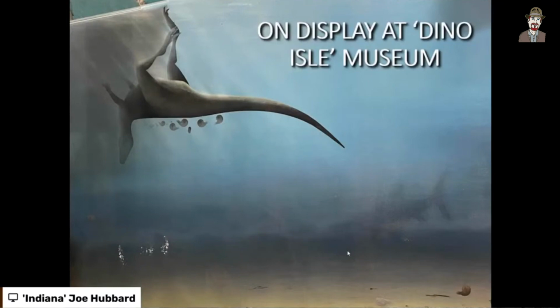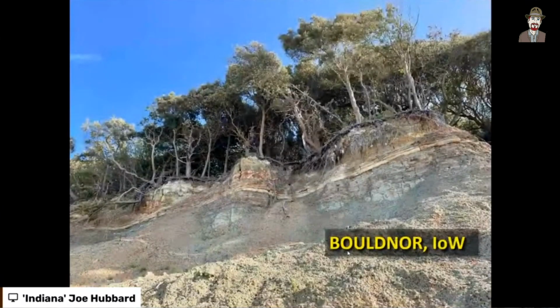Now I'm going to show you one other thing, because we brought it up on our presentation with Standing for Truth the other day, talking about flood versus post-flood and where's the boundary and all this kind of stuff, because the Isle of Wight is brilliant for fossils, right? Not just dinosaurs, not just shells, but also things like these creatures. Oh, actually, no, let me tell you a bit about where this is. This is from Baldnor on the Isle of Wight.